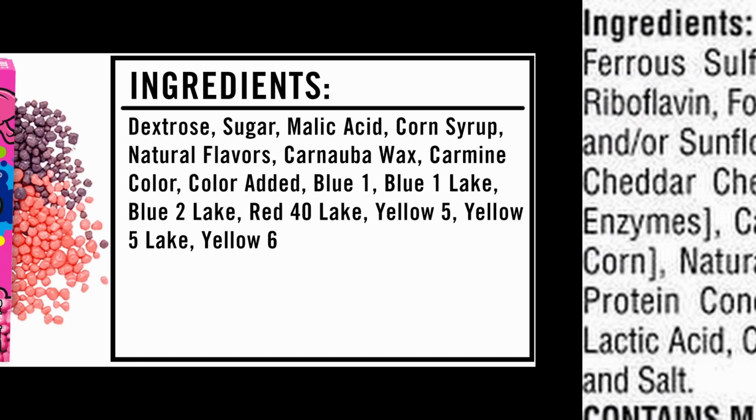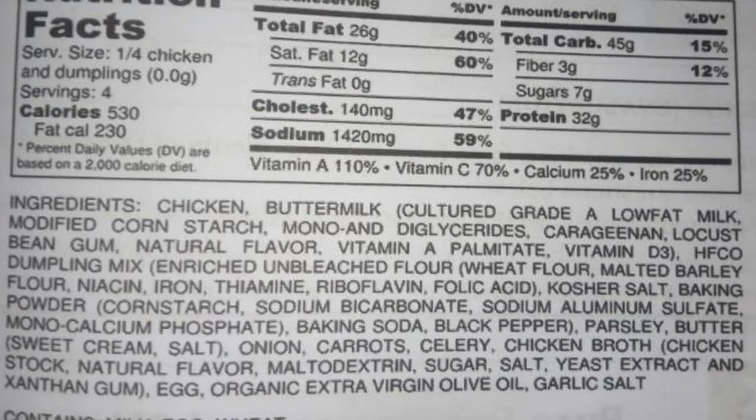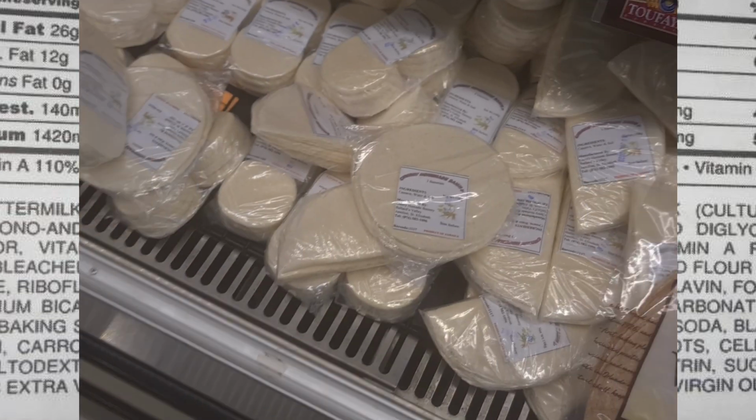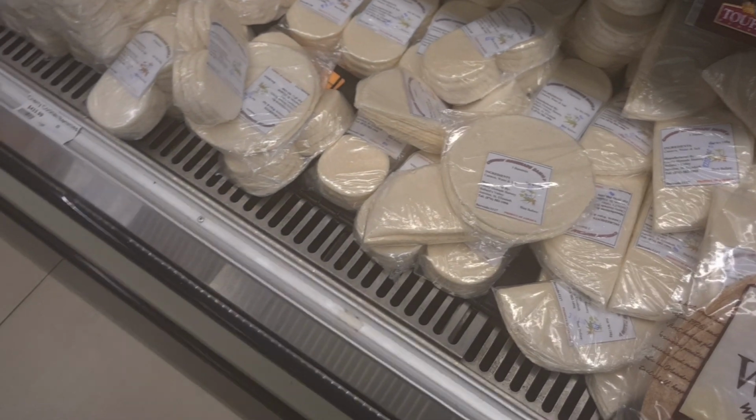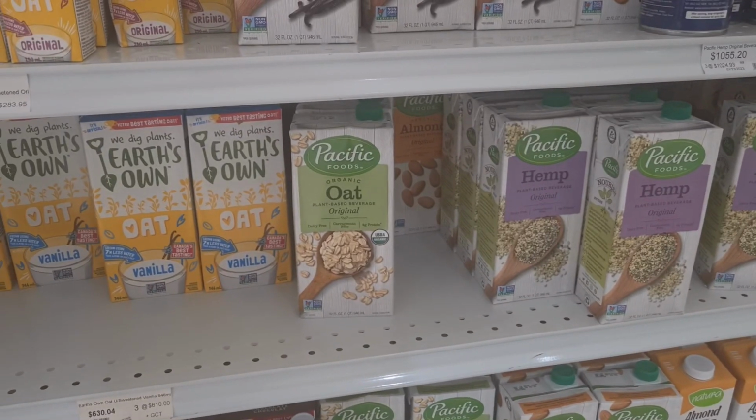Now, if you're buying food items and you cannot pronounce the ingredient, it doesn't make sense to buy it. Okay? That is some chemical messed up thing. Don't buy it. If it looks unfamiliar, if you don't know what it is, why are you going to put what you don't know in your body? Just don't buy it. Tip number 3.